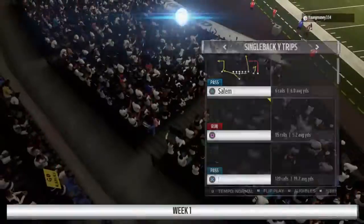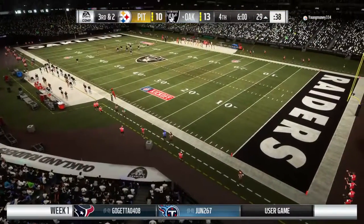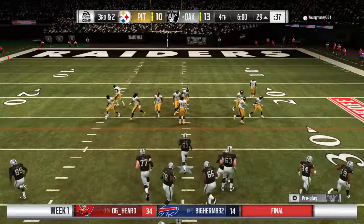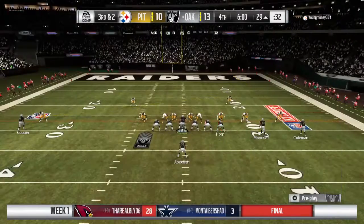Back now in the East Bay. The Raiders on 3rd down, 2 for 5 to this point. This time they face a 3rd and 2.